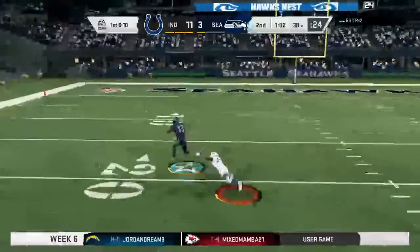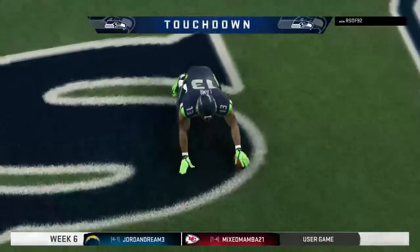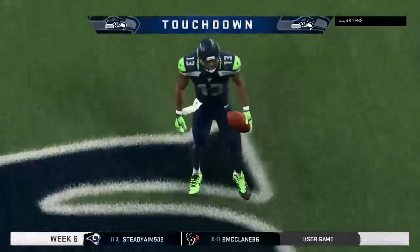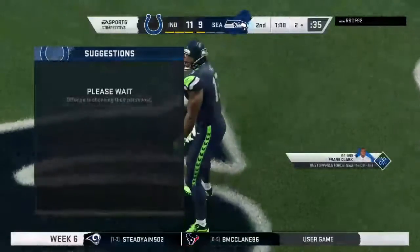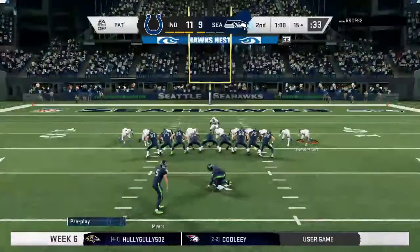And that's caught inside the 30. And all the way in, touchdown Seattle. A big play there. His 5th touchdown now on the year, as his guys have cut the lead down to 2.